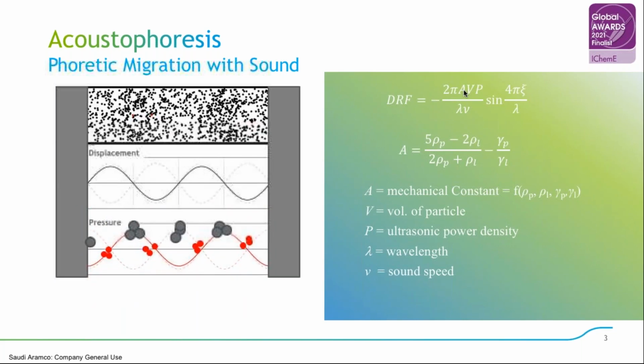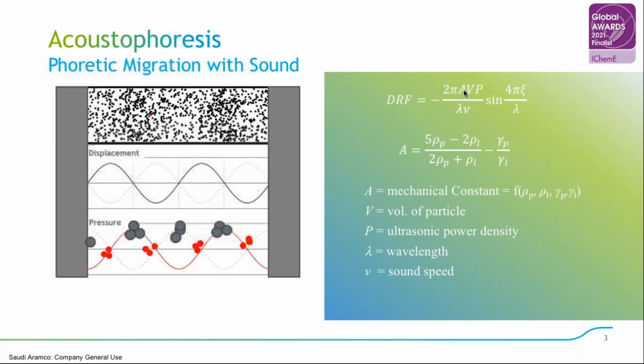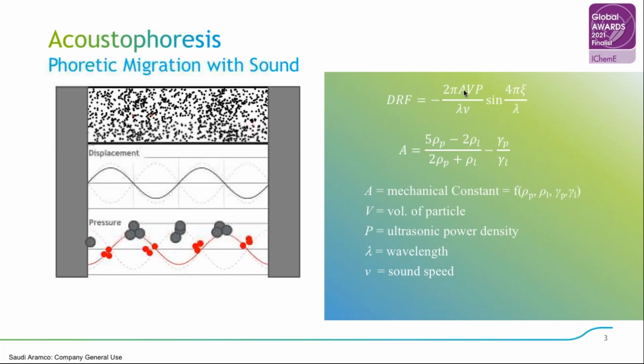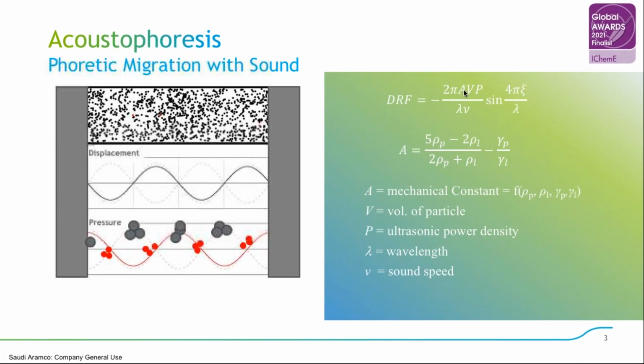To see it in action, the acoustic radiation force directs the dispersed particles that are sufficiently less compressible than the carrier fluid, for example, the solid fines in the water, to the pressure nodal planes. And those that are more compressible than the carrier fluid, for example, the oil droplets in the water, will be directed towards the pressure antinodal planes.